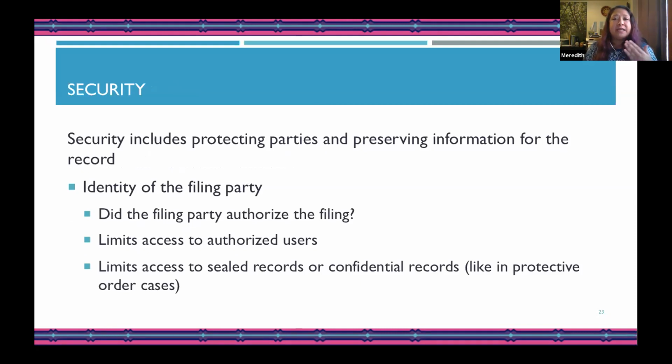We want to protect our parties and we want to preserve information for the record. And so one of the issues that we deal with in e-filing is making sure that whoever did file these documents was authorized to file them. There are so many ways to create fraudulent accounts, and somebody could create meredithdren@gmail.com and then file a whole bunch of documents on my behalf.